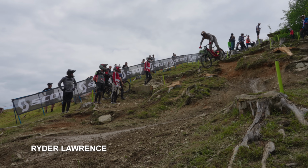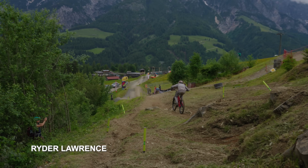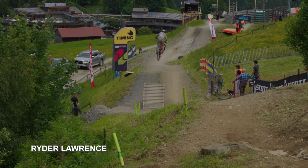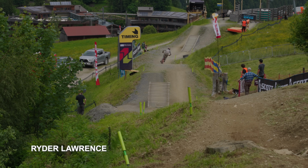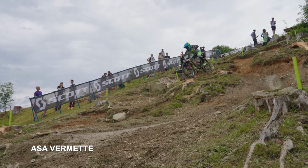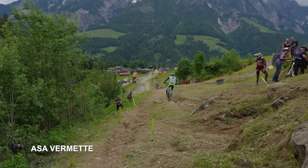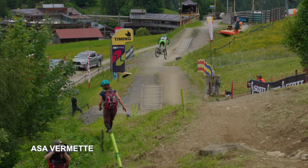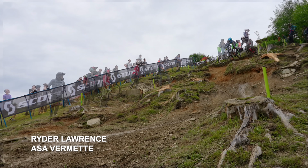Now we have Ryder Lawrence pulling for that gap. He was one of the few riders making it look clean, but it was definitely a big compression on that exit. He gaps onto the motorway, gets it smooth, and we're going to compare him against Asa Vermette. He was definitely one of the fastest on that inside line. He was super smooth into the corner, good on the pedals, and chill over that jump, but he kept it super low. So they both gap into the section.